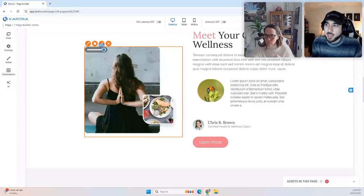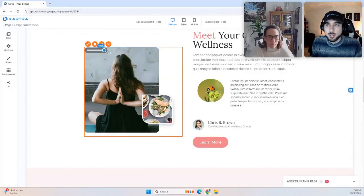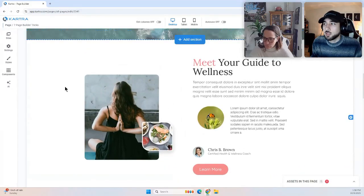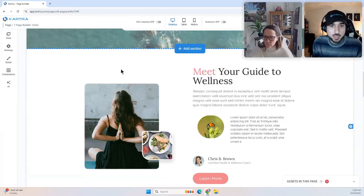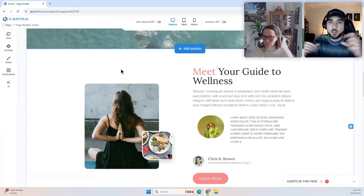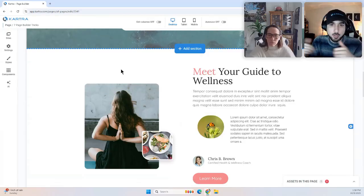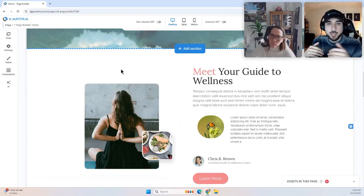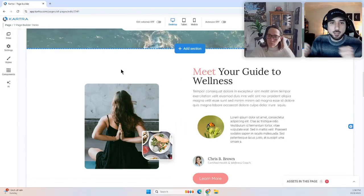That's why I'm saying have your image as large as you want, and then you can always scale it down based on that. The other big thing is going to be logo images, right? Because I know, for example, in your Kartra account, you can upload a logo to your account, but that file size is still pretty small. If you add that to a page, it might look blurry. So typically I'll have a larger version of that logo that I use for my pages, just so that it looks nice and crisp on the page builder.